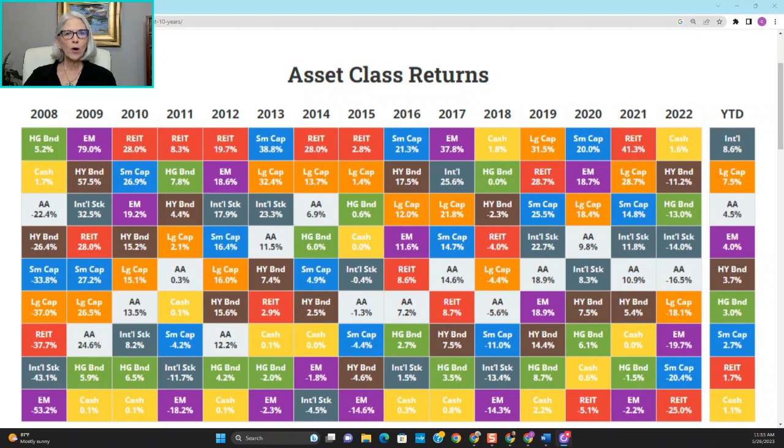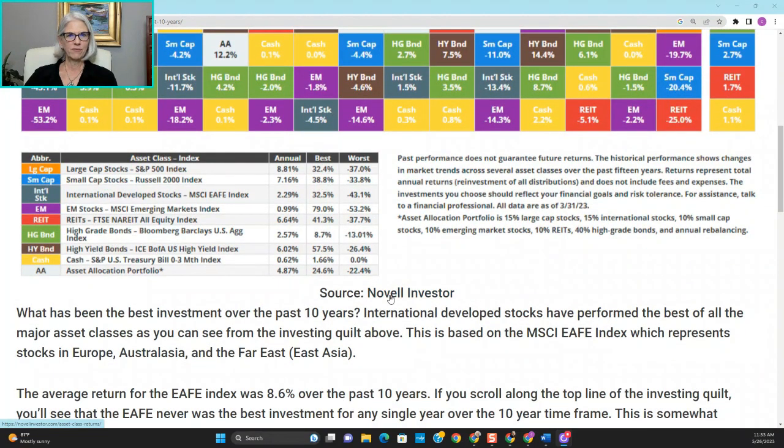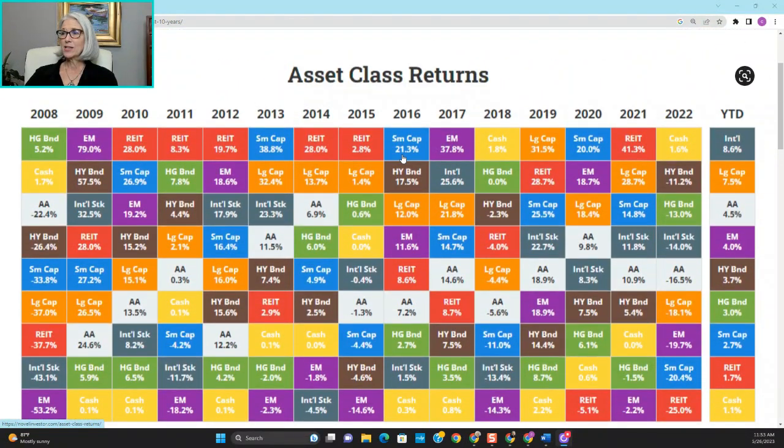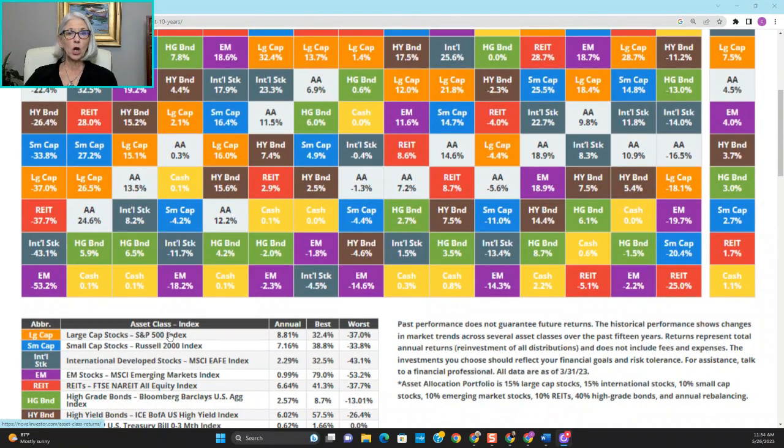Okay, so here we are at my computer, and you can see the major asset classes on this beautiful investing quilt that was put together by Novel Investor. And we can see from looking at this that the different asset classes have all gone up and down over the various time frames. We've got 2008 all the way up through 2022. Which investment was the best during this time frame? You could probably take a guess and get it right. It was large cap US stocks, as represented by the S&P 500 index.